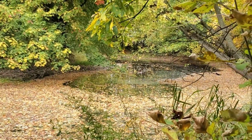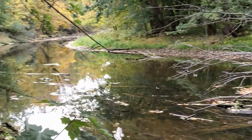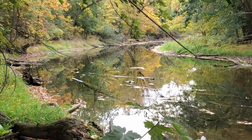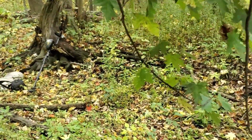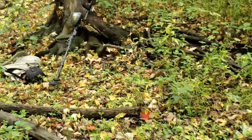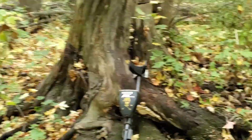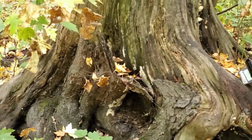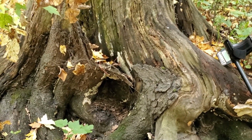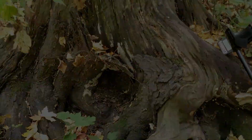The river heads that way, and then it kind of branches off in that direction. But if nothing else, we're going to enjoy the scenery. I know Chris already found a musket ball. Hopefully we'll find some more things, but it is interesting and it's very pretty. I like old trunks like that. Wish us luck back here.